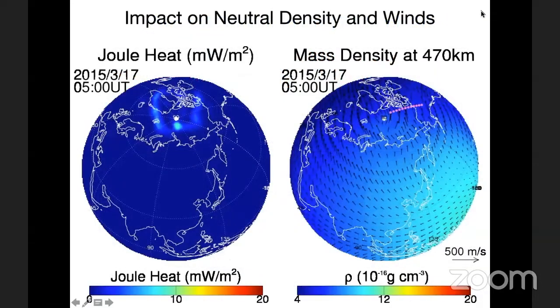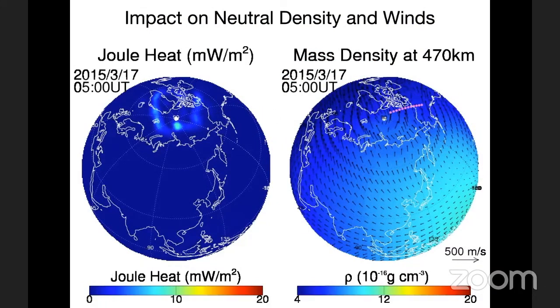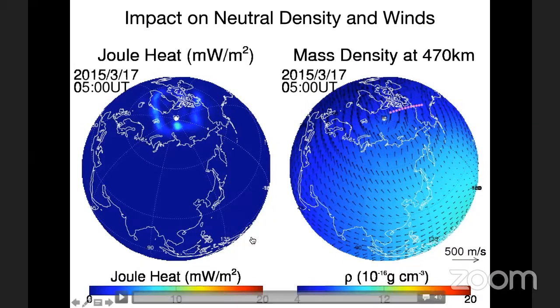Another way to give you a sense of how complex the thermosphere response is to the energy input from high latitude, I made up this movie. On the left side is height-integrated Joule heating. On the right side is the neutral mass density at 470 kilometers, and I also highlight the Swarm A trajectory by the magenta colored dots. As the movie goes on, you can see how a one-satellite mission could measure and could miss lots of things as well, because of the complex response. And the vectors here are the neutral wind at 470 kilometers.